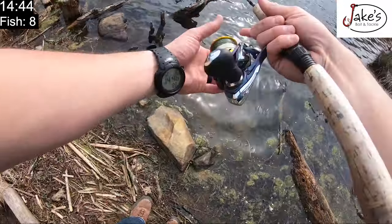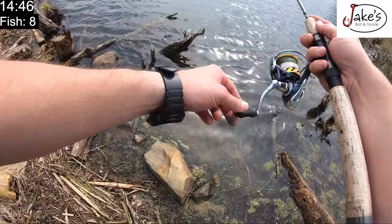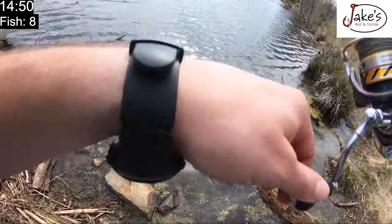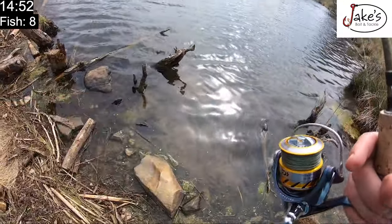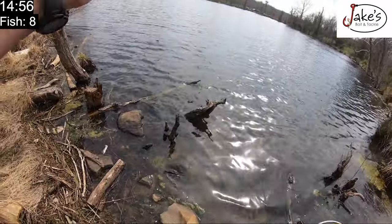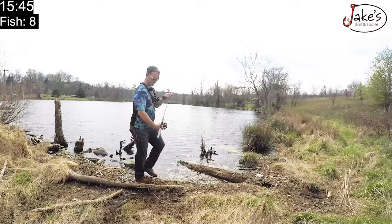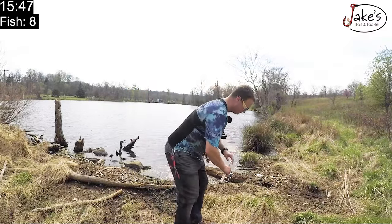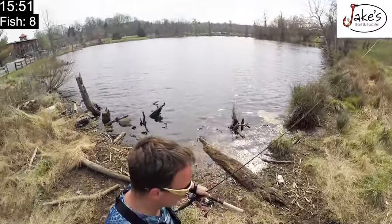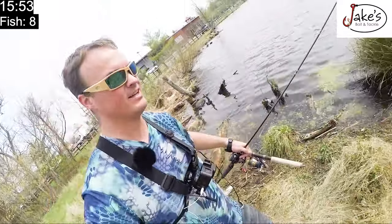I'm going with the wind here. Come on. He was a big one. That was the biggest bluegill I've seen in a long time. Oh my God, this is gonna kill me. Okay, so I bet he bit the tail. Guys, he bit the tail. That was a big bluegill though. So 15 minutes have passed. We got eight so far. 15 minutes and only eight fish. We are not doing good for this place.